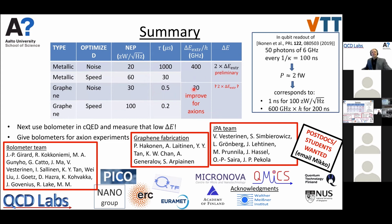So now it's quite exciting to see whether we could also measure these single tens of gigahertz photons in real time. And we also want to improve this number, of course, for example, to make this better for axion experiments. So what we want to do next is to use this also in circuit quantum electrodynamics to measure these single microwave photons, and for the first time with bolometers. And also, once you axion researchers think this could be useful in your experiments, we would be happy to give some devices to you guys.